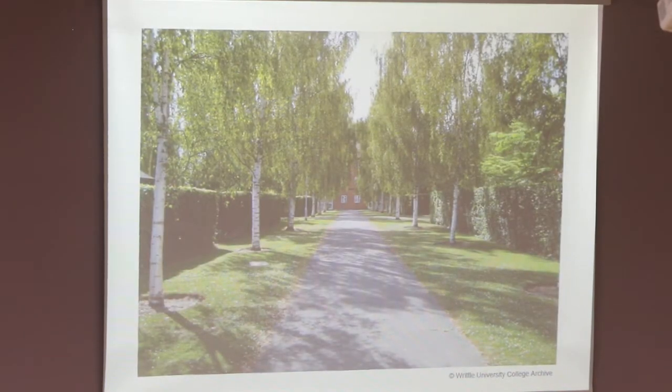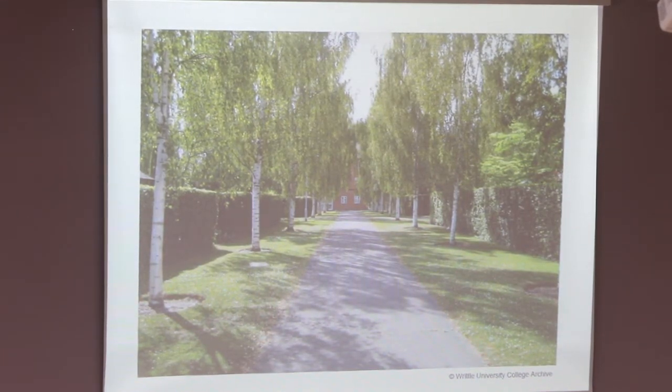In the mid-1980s, an opportunity arose to redevelop this area into its current layout, thanks to funding from Southend Borough Council, in recognition of the long-standing training and educational links that we had with Southend. The paths were lined with the birch that we can see here, and the hedges were made of yew.